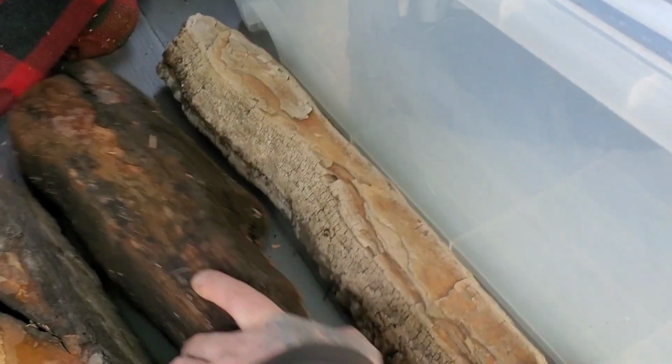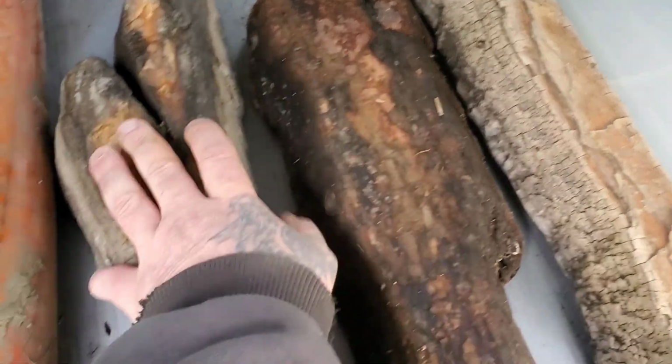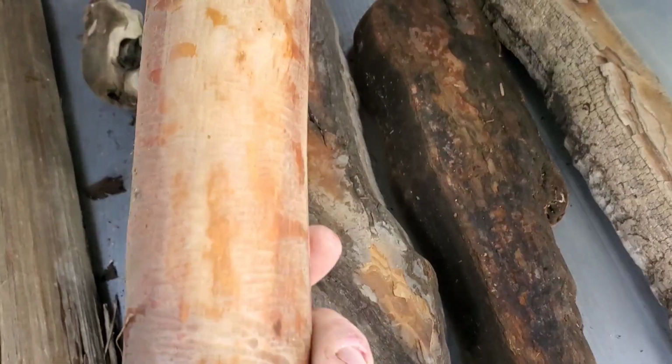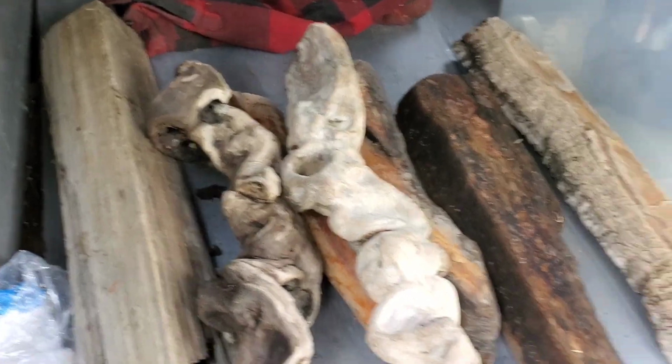Okay, so this is what we got today. These two big pieces of bark. This piece of bark. This stick, I don't know, I might throw it back. This thing's whatever. And that piece of cedar, not much.